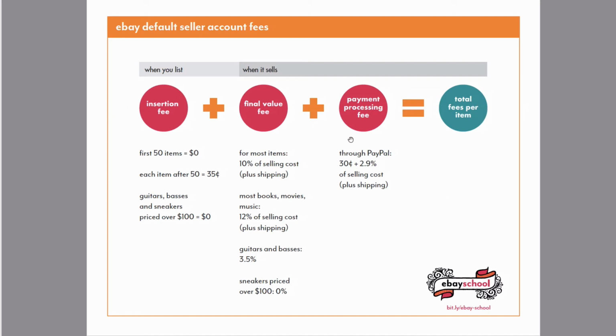The only other fees that you might be subject to are for optional listing features and promotions you might choose to add. These are for things like adding bold to your title, running a short 1 to 3 day auction, listing an item in more than one category, or scheduling your listing start time. Like in the video about how to create your first listing, I'm going to suggest that you don't choose to use any of these features, as the costs add up and aren't generally worth it.